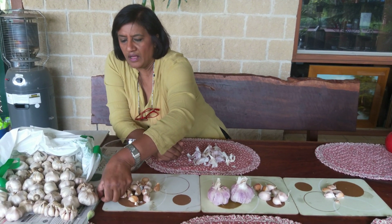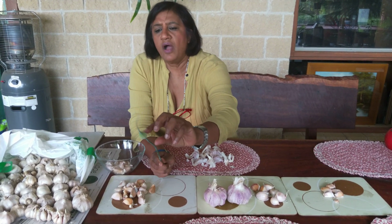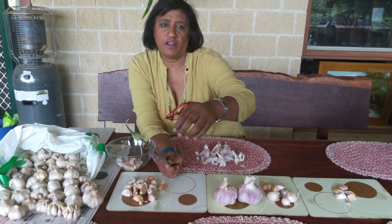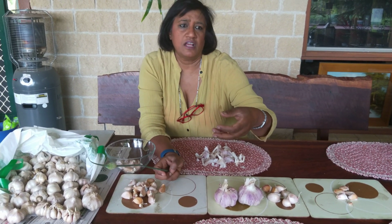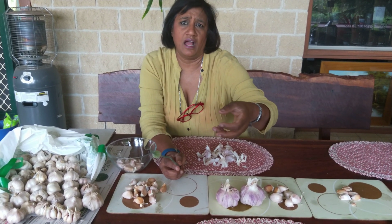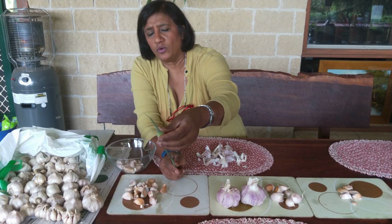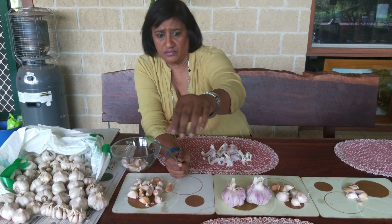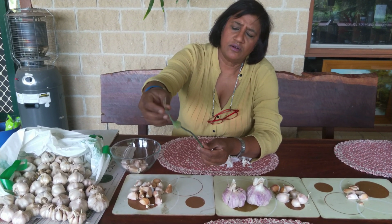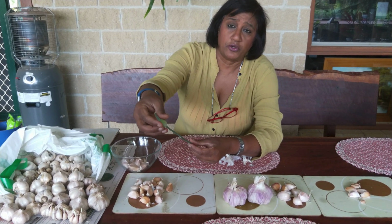And with the garlic, you can use every part of the garlic. It flowers something like this. This is not actually a garlic flower. This is a leek flower. Leeks, shallots, onions, spring onions, all these are the same allium family. And the garlic flower will obviously have little garlics in it, and you can actually use them in your cookery as well.